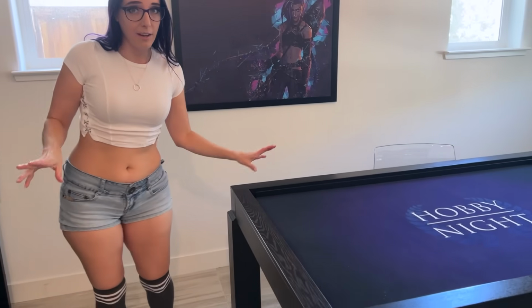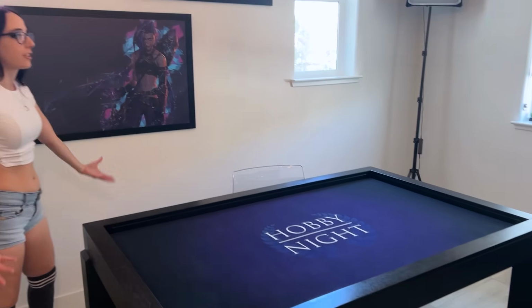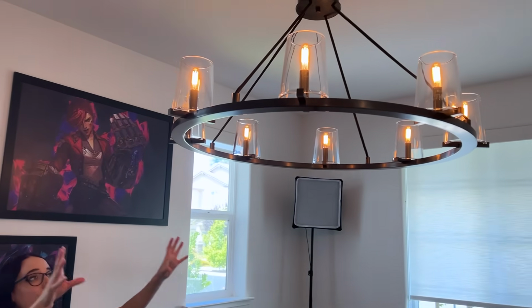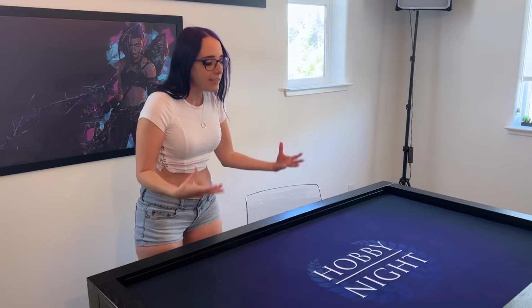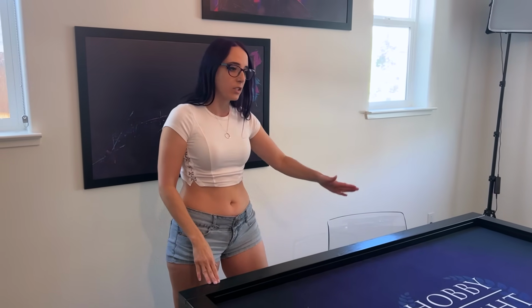I think this is one of our most put together rooms. And the reason why I love this is because this is where we're planning on playing board games. This is where we're going to play our Magic the Gathering games. We have this epic chandelier, and as soon as I saw this when we took the tour of this place, I knew that we had to put the Hobby Night table here. It just felt like it fit, and I think this is one of the first rooms that Chaos Cultist and I fully agreed on. We're like, this is what we're doing.